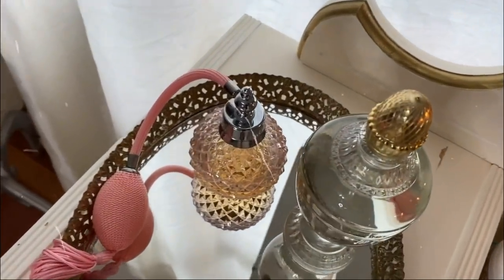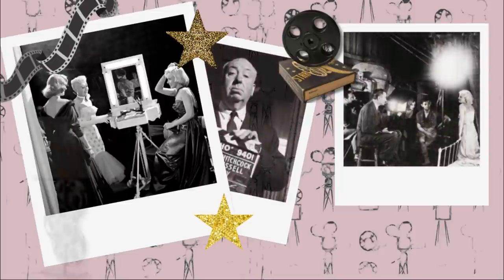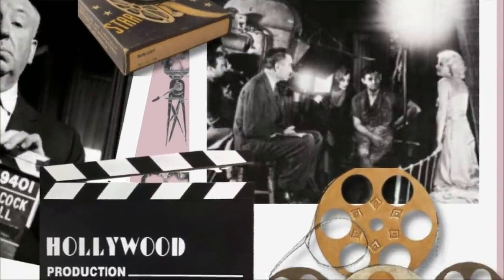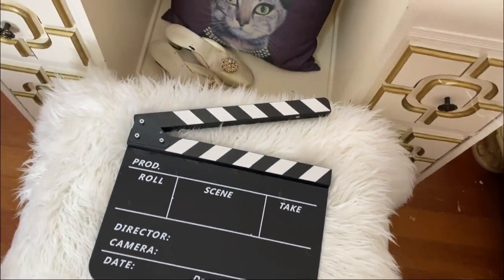And tip number three is invest in some old Hollywood memorabilia. So I have a vintage clapperboard. It's actually not vintage, I got it on Amazon, but it looks like one of those old Hollywood movie clapperboards, and you can write things on it with chalk. I just think it looks really cool as a prop in your bedroom, and it's just fun to have around, and mine was super cheap. I think it was under $20.